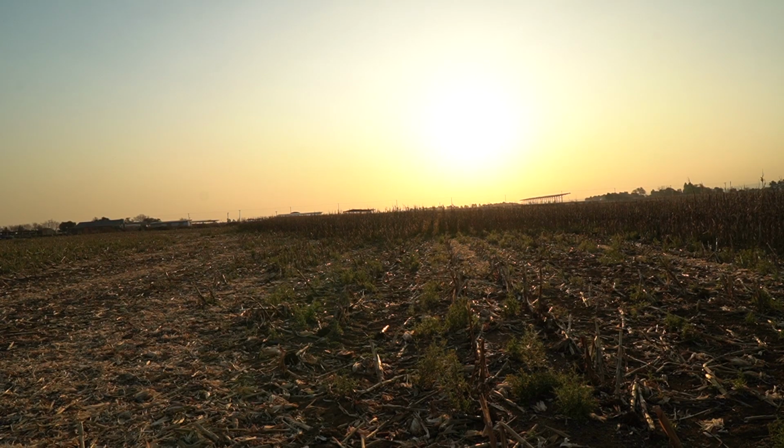So as the sun started to set and the temperature started to drop, I decided with a couple of doves and an Egyptian goose in the bag that it's time to pack up and head back home.